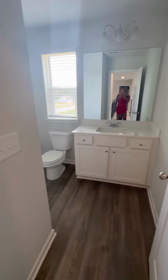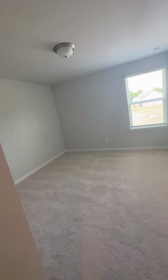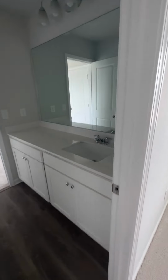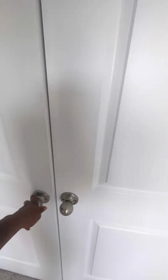They got a lot of bathrooms. Who's about to use all these bathrooms? That's nice. There's a lot of bedrooms and bathrooms. Five bedroom, five bath, I think that's what it says on the list. So we got a bathroom for every day of the week. Closet. I think it's actually 4.5.